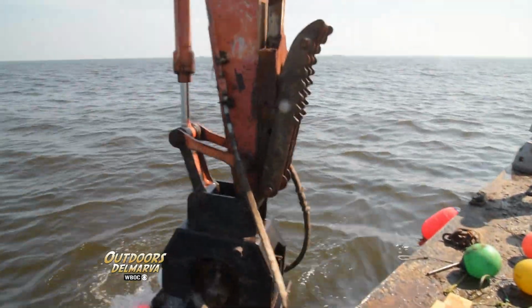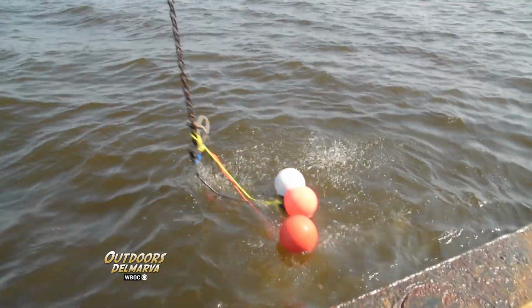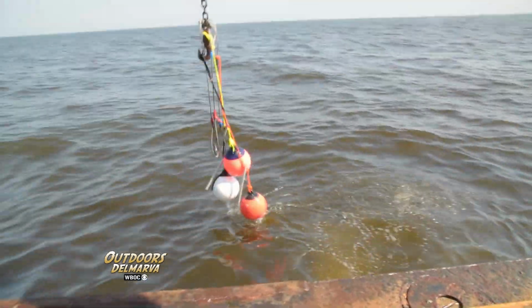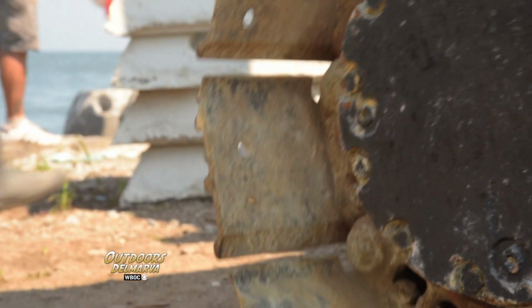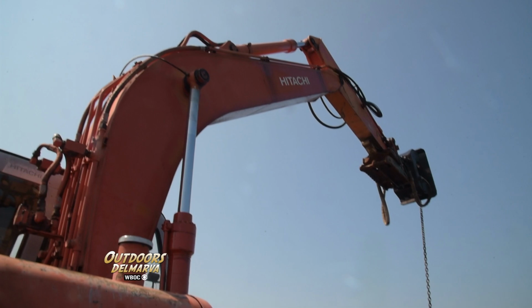I think it's wonderful. I mean, we're just here off Crisfield. We're only a couple miles out of Crisfield. It's a great opportunity. It's a great site. It gives a lot of small boat fishermen the opportunity to come down here, catch some rockfish in the fall, and in the spring, I'm sure it'll hold some channel bass and the like. Fortunately, the excavator is here to do the heavy lifting.